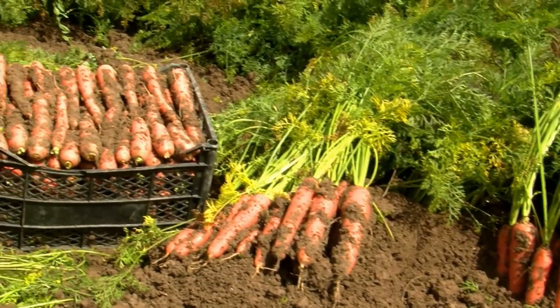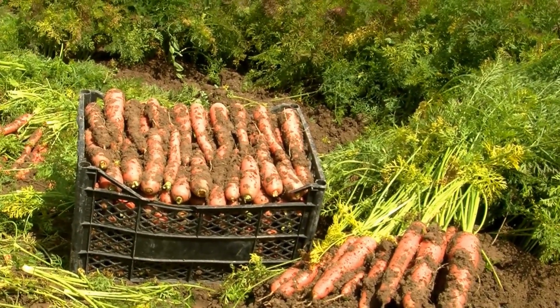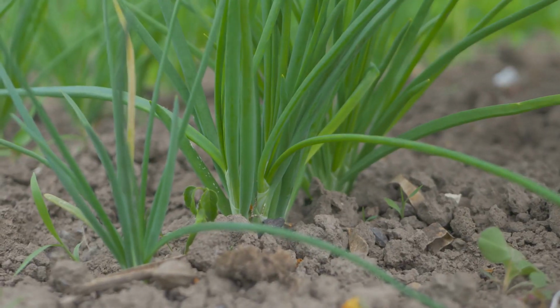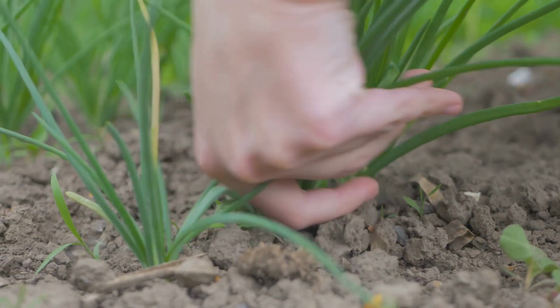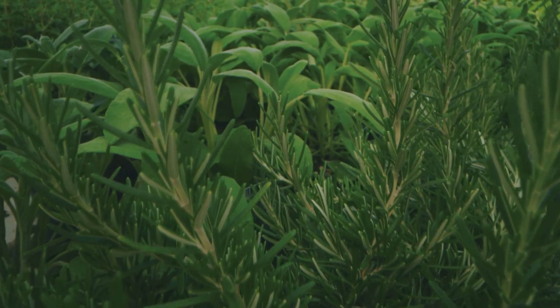Carrots, a cool season root vegetable high in beta-carotene. Now for their companions. Onions, they repel carrot flies. Leeks, they deter pests and share similar growing conditions. And rosemary, it repels carrot flies and improves soil aroma.